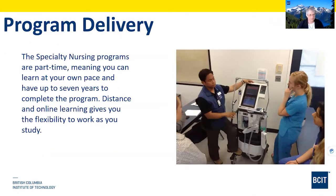Our programs are part-time, so you learn at your own pace. You have up to 7 years to complete the degree, and it's mostly all distance and online learning. So you don't have to worry about commuting to campus. It gives you flexibility to learn as you work.